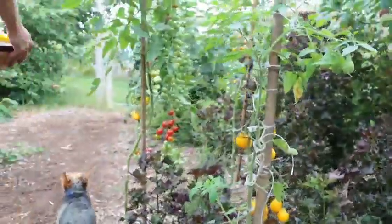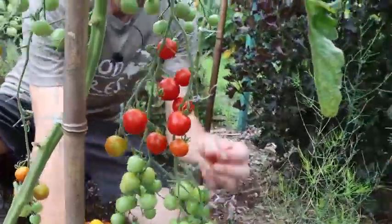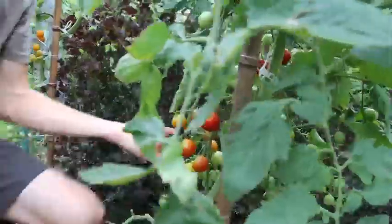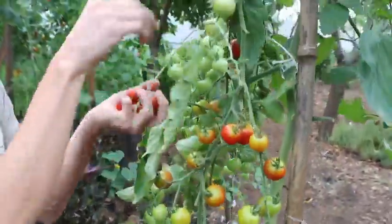But let's get some of the greatest tomato ever, the Super Sweet 100. Oops, these things are so ripe they're falling off. And look as we move up, come on this side. This is just crazy. Look at it over here. And if you guys remember, I was just out here harvesting the other day. And there's still so many more to grab.